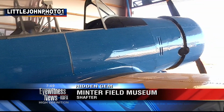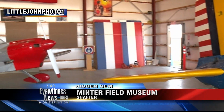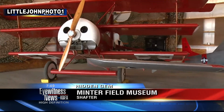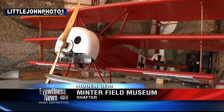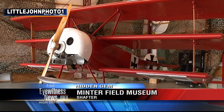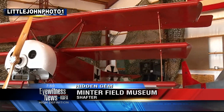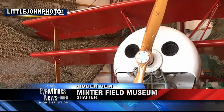And what do we have over here in the corner? Because we have some really neat replicas. Okay, clear back here in the corner, the all red tri-wing is a Fokker DR-1. It's a German. The Red Baron flew one of these airplanes in World War I, and it's a replica of the Red Baron triplane German airplane.